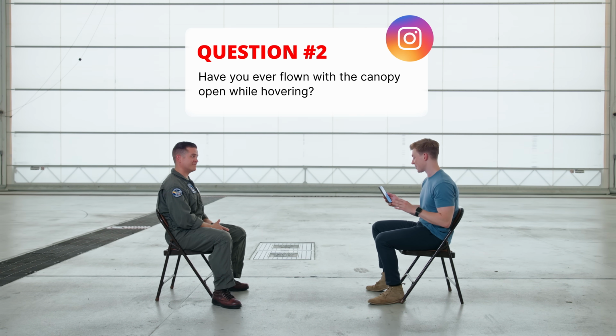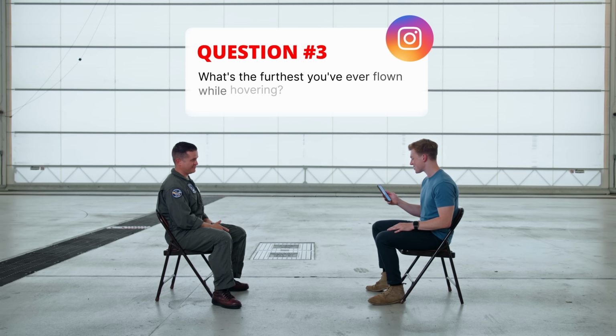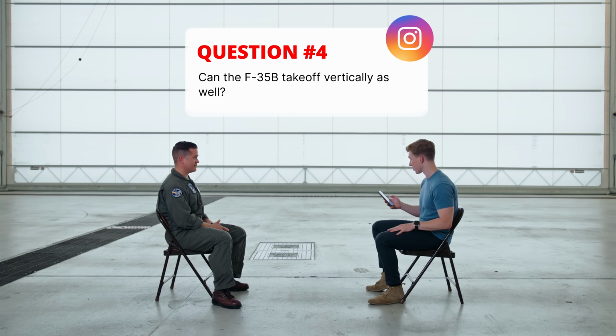Have you ever flown with the canopy open while hovering? Absolutely not. What's the furthest you've ever flown while hovering? That's an interesting question. Probably a few hundred feet of lateral movement. Can the F-35 take off vertically as well? It can take off vertically, but you have to be at about 25% of your fuel loading with a slick airplane in order to do it. So we call it an airshow maneuver only.